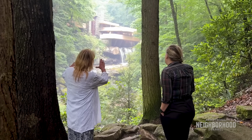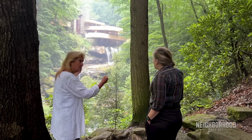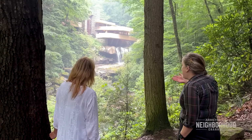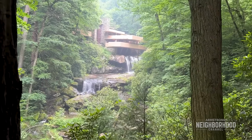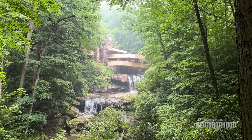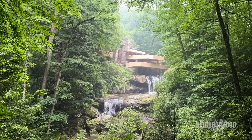Now, what we're seeing now, as far as coloring and everything, is this all original? Like the paint, the color, it's all how it was designed back then? Correct. Yeah, this is the color that Wright chose. The paint colors are yellow ochre on the concrete terraces. That's what the color is called. I think it has a pinkish tone to it, but that's the historic name of the color. And the red is historically, Wright called it Cherokee red.